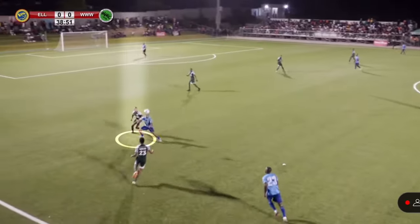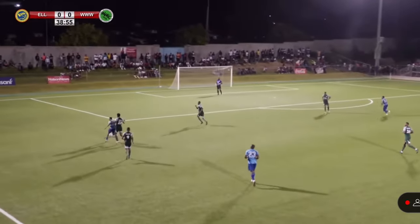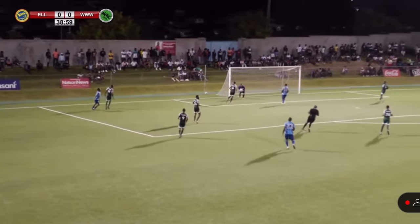Gittens! Flip the ball over into the possession of Gittens. Gittens turns away from two players. He's away. Roshon Gittens is into the box. Can he get the cross in? Yeah!